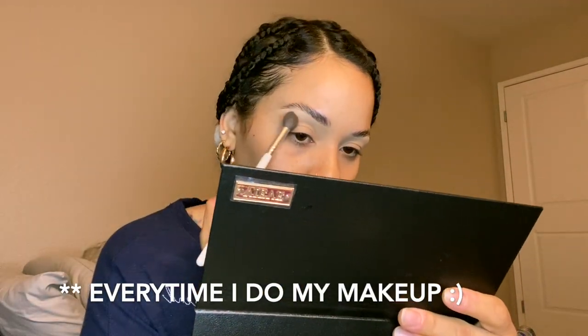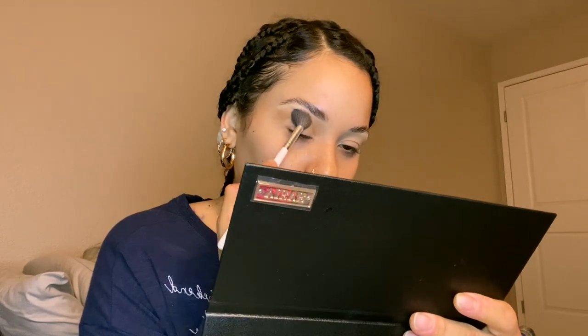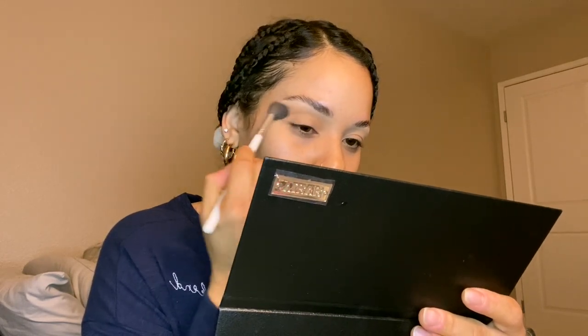I'm gonna take Buff, the color Buff right here. It was the same brush that I just used earlier. This is a Jaclyn Hill Morphe brush, the JH30. I bought her whole set, so most of my brushes I use. I have other brushes, like BH brushes and all that kind of stuff, but Jaclyn Hill's Morphe brushes are my absolute favorite, and I literally use them every day. So that's what all my brushes are gonna be, from the Jaclyn Hill collection.